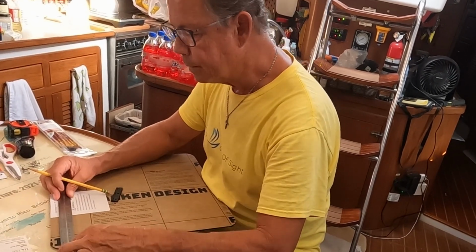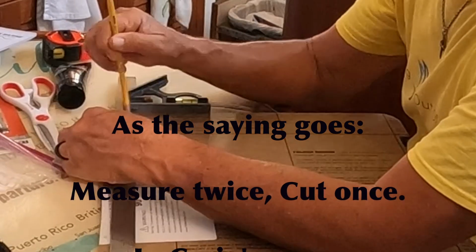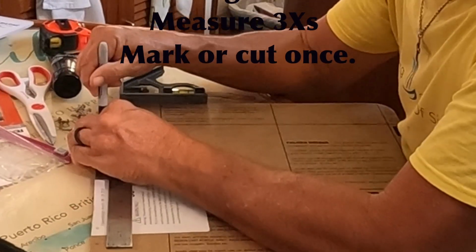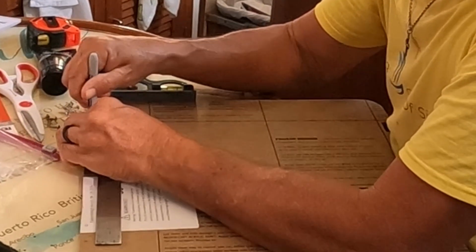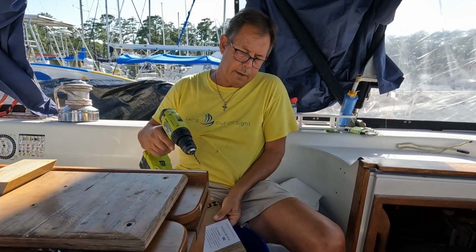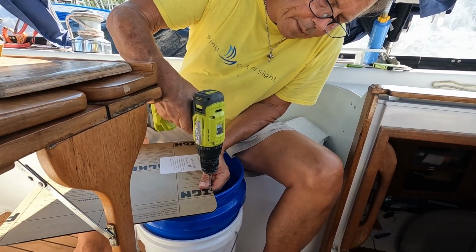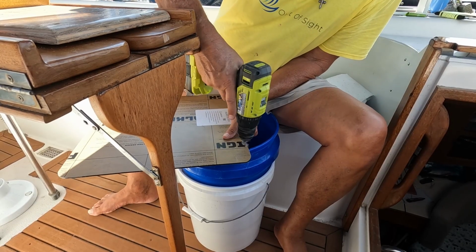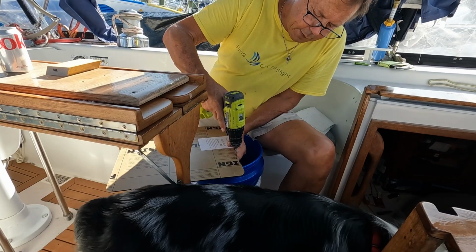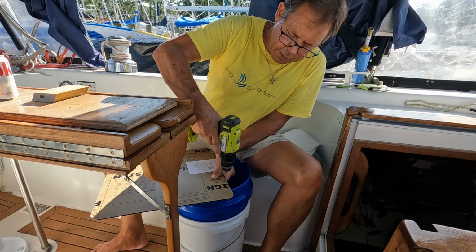Now Craig measures for our hinge placements. I gotta make sure I don't read my numbers backwards. Craig drills holes for the hinges. What you don't want to do is push hard, because then you can chip the other side out. So you just let it feed itself. Just the weight of the drill is enough.